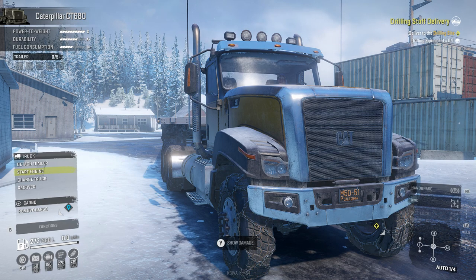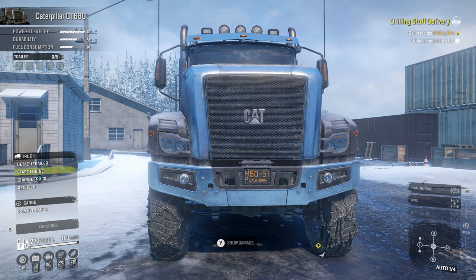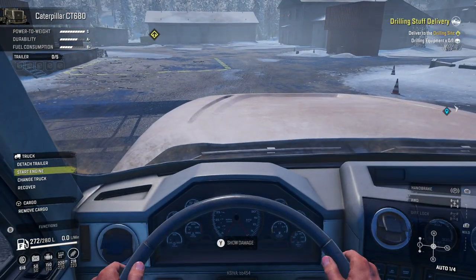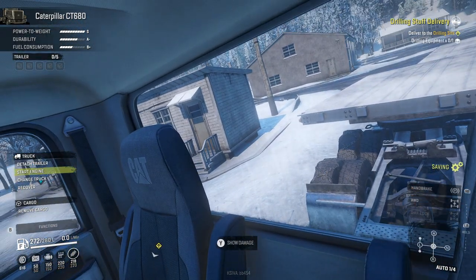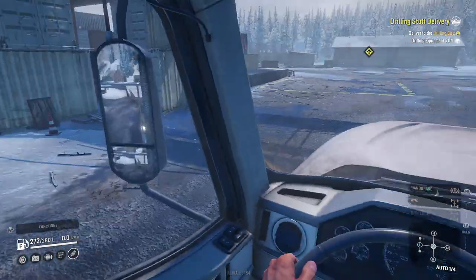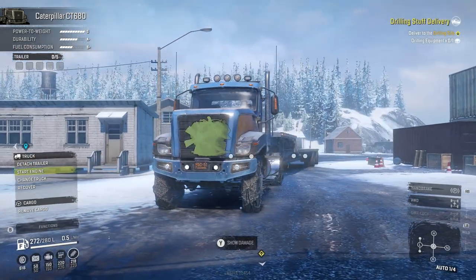So this is the Caterpillar CT680, I don't know what I'm saying there. And yeah, we just got this thing straight from California. Go ahead and take a look at the license plate on that. But this is probably one of the most modern trucks. A lot of the trucks in this game are much older, but this is pretty new, and it's nice, and it's very fuel efficient too. So I think we're gonna like this truck. Let's go ahead and fire it up.